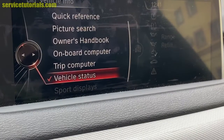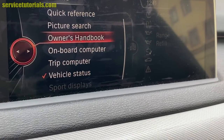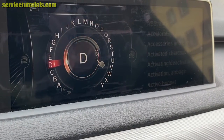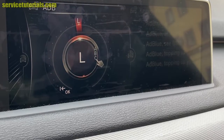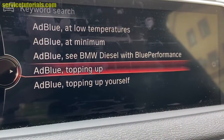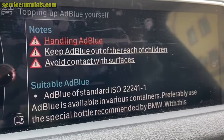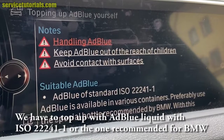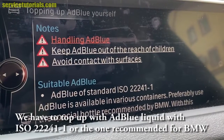Then we can go to the owner's handbook, and here we write AdBlue or the first letters ADB, and we already see on the right of the screen some AdBlue information. We will go to AdBlue topping up yourself, and at suitable AdBlue we find out that we have to top up with AdBlue liquid with ISO 22241-1 or the one recommended for BMW.